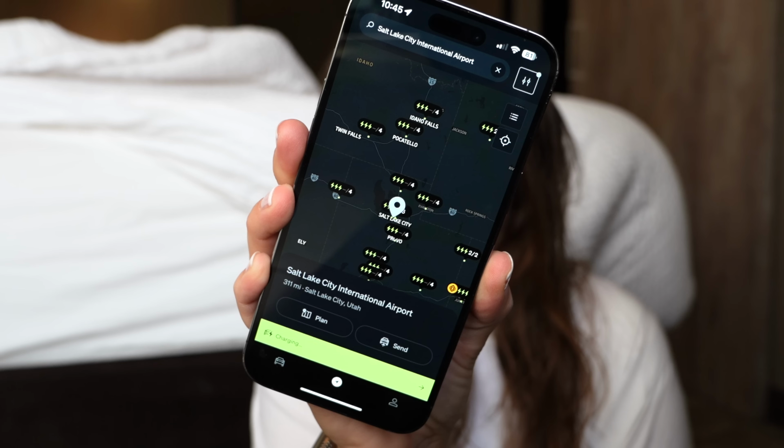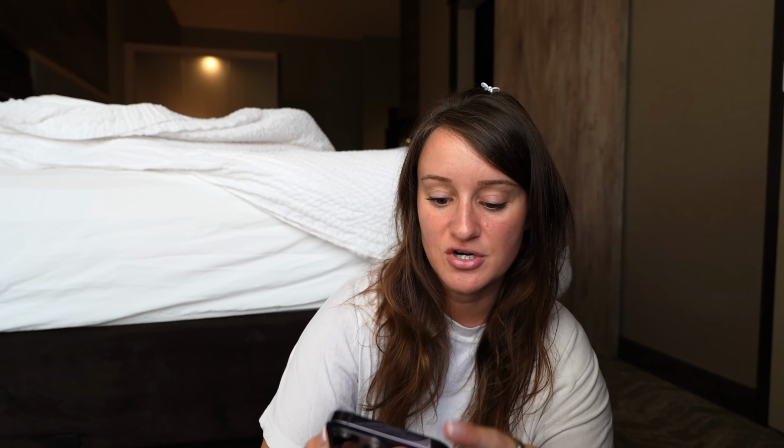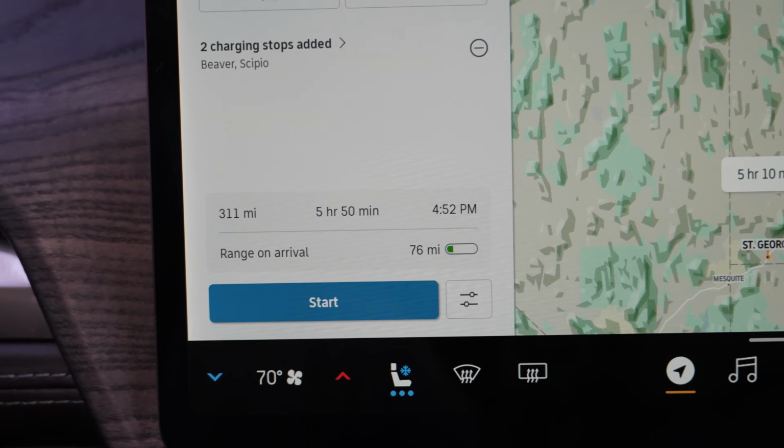So now I'm gonna get ready to plan my trip. I'm going to type in Salt Lake City. Let's just type in the airport for now. And here is where in the app it's pulling up my plan. So it's knowing that I'm going to be leaving right now with what I have. So August 24th, 10:45 with 273 miles. Says it's gonna take me 6 hours and 2 minutes. That's including charging. We're just gonna go and see what happens.